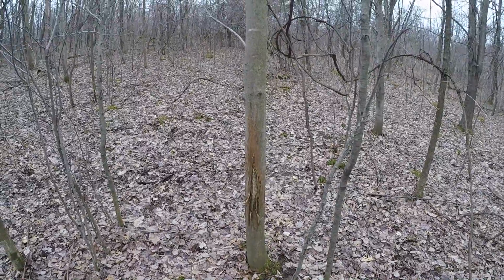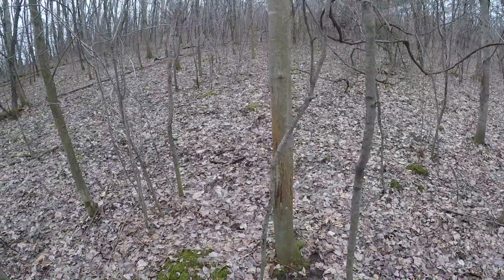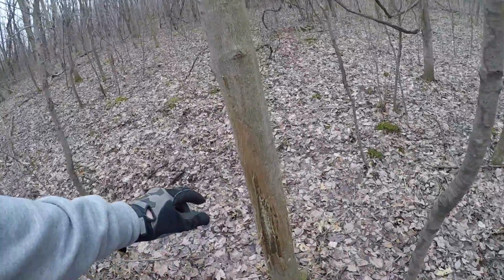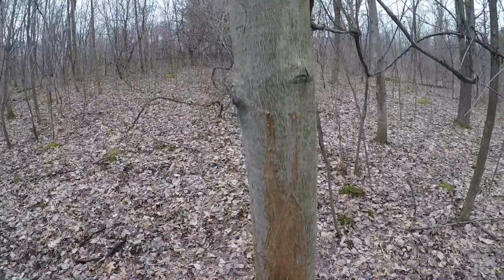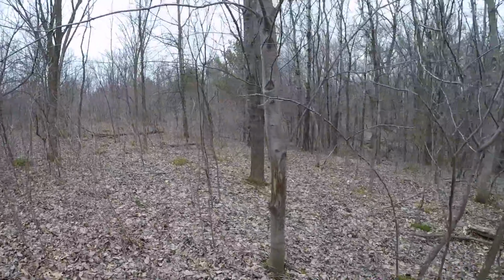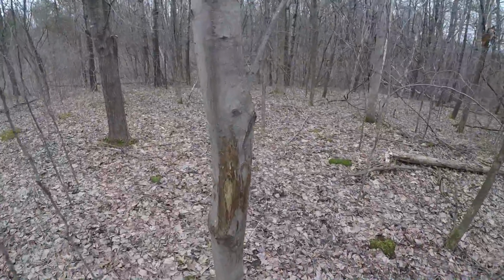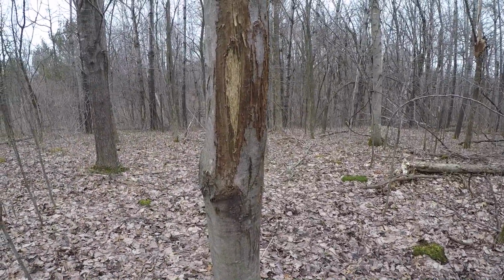I'm only about 30 yards from that last rub I just showed you, and here's just another magnum. I mean, these are good sized rubs. This is just ripped up. He definitely came through here and did a little damage. And here's another one. These are some megas. I like seeing that.